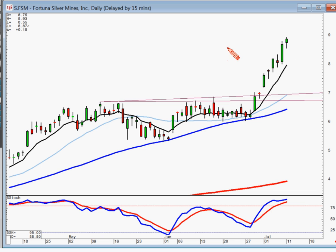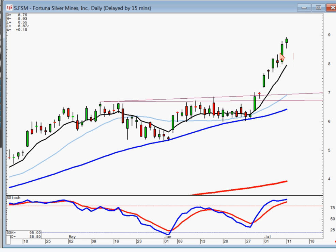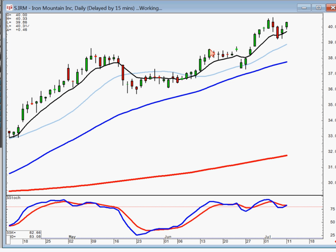Doji sandwich breakout. How long do you hold on to this one? Well, if it keeps moving away from the T-line, flip to your 10-minute chart and get a little bit more refinement as far as when the selling starts. IRM, nice little J-hook pattern, so you stay long with this one.